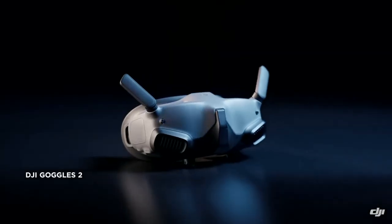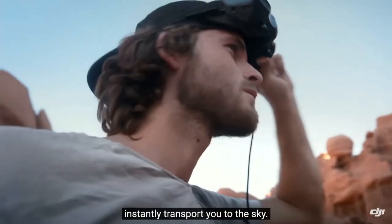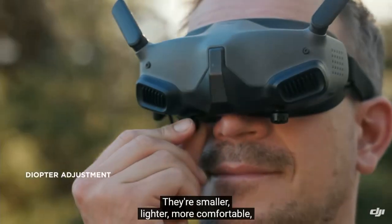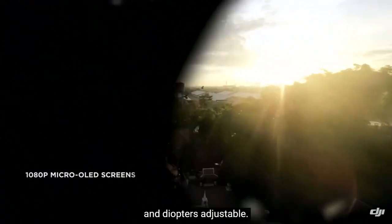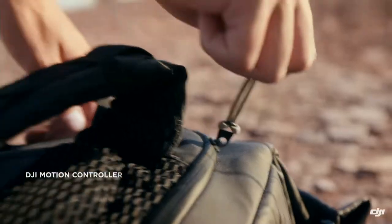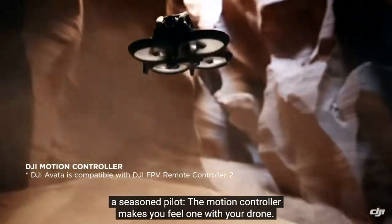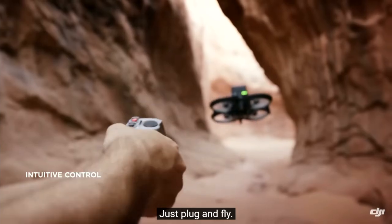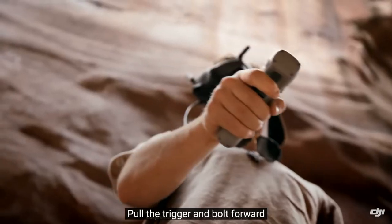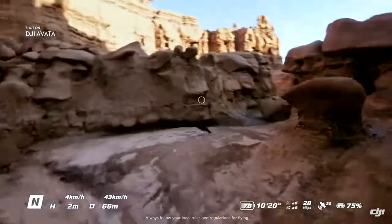The new generation DJI Goggles 2 instantly transport you to the sky. They're smaller, lighter, more comfortable, and diopter adjustable, fully focused on immersive experience. Whether you're new to flying or already a seasoned pilot, the motion controller makes you feel one with your drone. Just plug and fly. Pull the trigger and bolt forward. Or turn a corner with the swivel of your wrist. Flying is as easy as point and go.